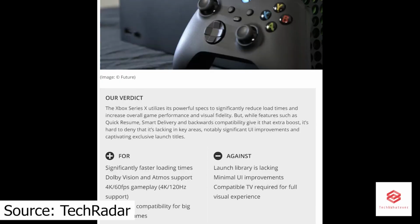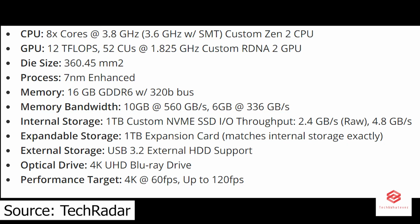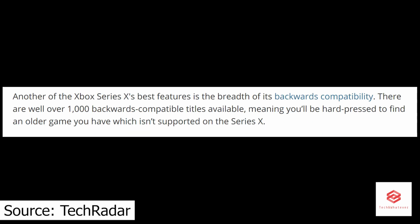We got a lot of consoles this year. Xbox Series X launched on 10 November for $500. It uses a watered down RDNA 2 graphics card, the 6000 series basically from AMD. They use a custom AMD Zen 2 CPU and an NVMe SSD, so load times are down, and it can now run games at 4K 60p. And it's backwards compatible with more than 1000 existing games and supports Dolby Vision and Atmos. But you will need the hardware and games that support those features for them to run.